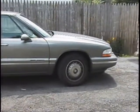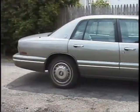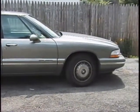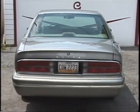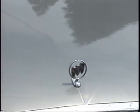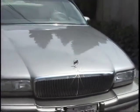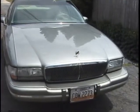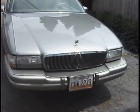This is a 1996 Buick Park Avenue, silver, and probably the nicest car I've ever owned. And for sure this is the newest car I've ever owned. This is only the second Buick I think I've ever had. I remember I had a 1963 Buick Skylark when I lived in Columbus back in the early 70s. But this Buick is really, really nice.